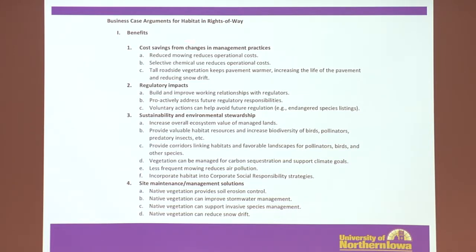So this is kind of an example. Like one, cost savings from changes in management practice. Then we have a sub-bullet. Reduced mowing reduces operational costs. Selective chemical use reduces operational costs. Regulatory impacts, and there's different sub-items. So these are the benefits that we've identified. So my surveys have kind of fed into this, but it's also just anything that we've heard from people interacting with them or other people have heard the benefits that they see to adding habitat.